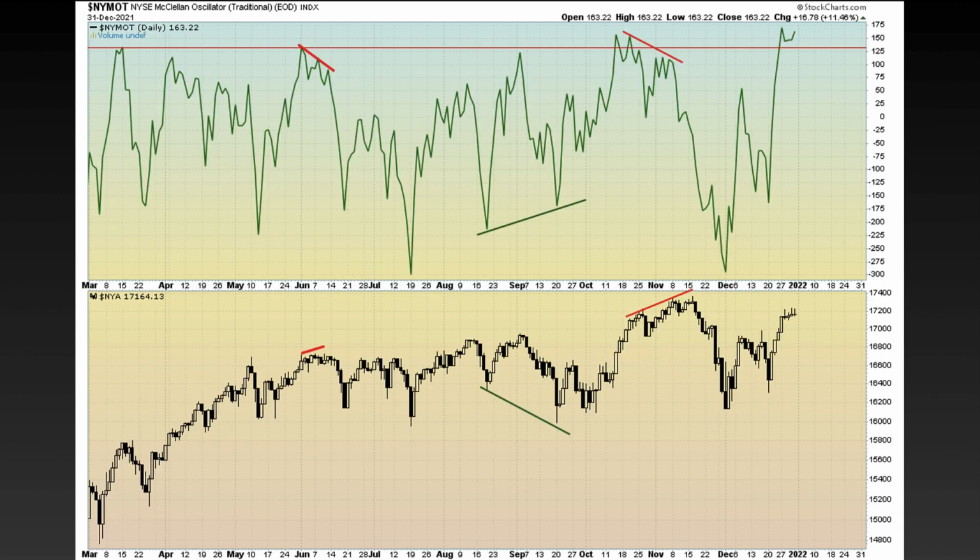Here's the NYSE McClellan oscillator. And as you can see, the New York Stock Exchange, the NYA, putting in some topping tails right there. You can see big range candles. Momentum with the narrow bodies right there is slowing. We have a slight negative divergence there too as well on the oscillator. To see this come down, would you be surprised?